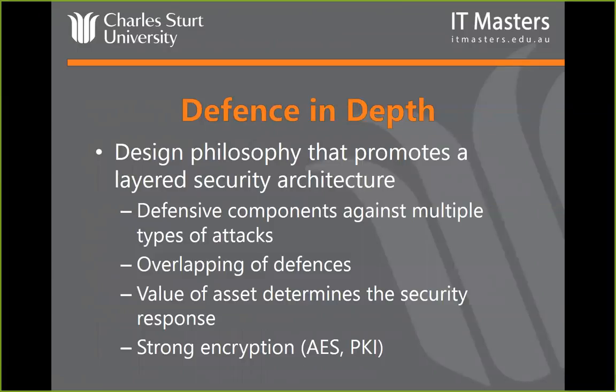So the whole idea of defense in depth is that it's a design philosophy that promotes a layered security architecture.